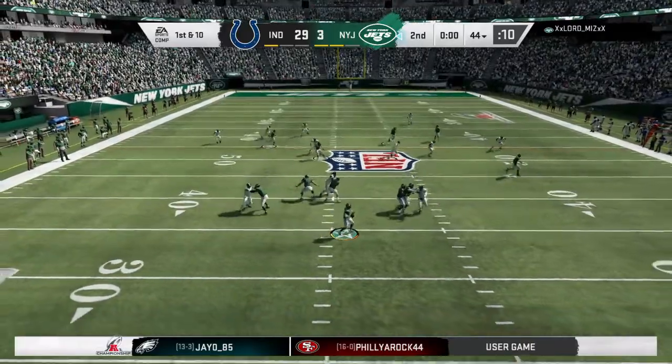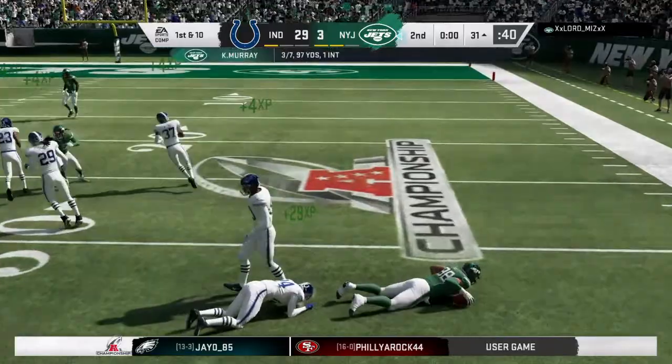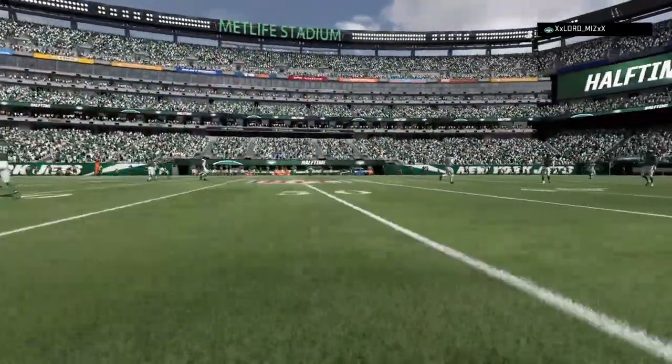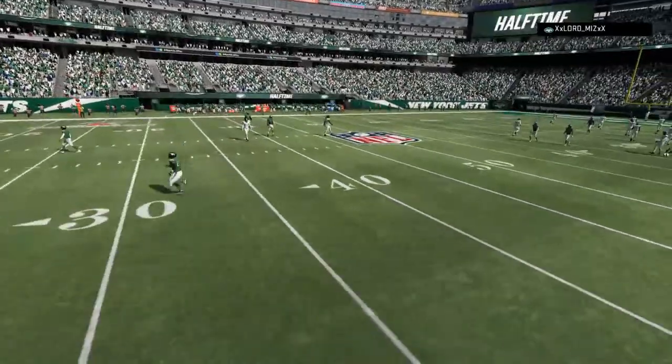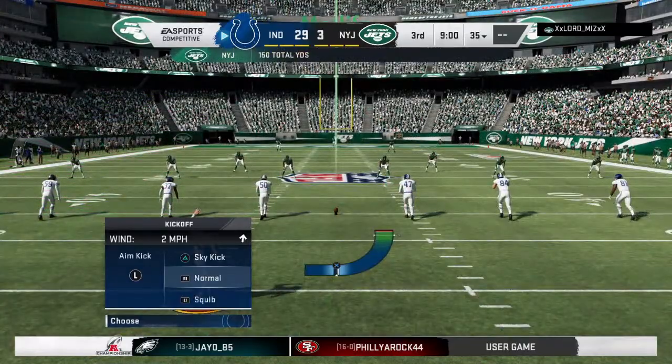A final shot before half from Murray, and he takes this one down almost all the way to the 30. So we come upon halftime in the AFC title game as we'll get you down the coast to Orlando for Jonathan Coachman and our EA Sports Halftime Report.